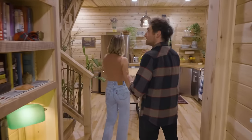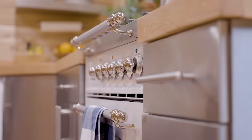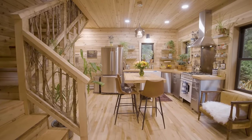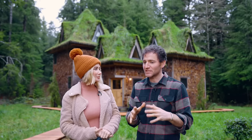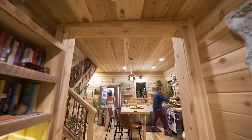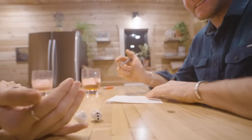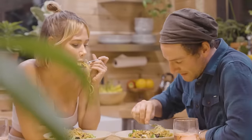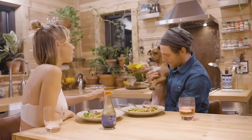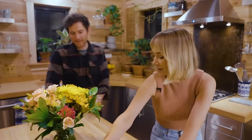So here we are in the kitchen. This is where all the action happens. The kitchen is probably where we spend the most time. It's where we play board games, where we do our Yahtzee, where we cook our meals. That center island has become our dining room area. So this is where we spend a lot of our time.